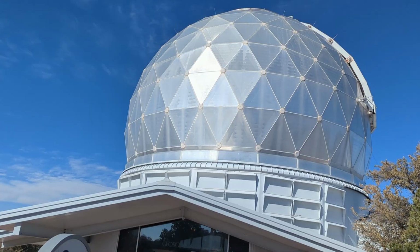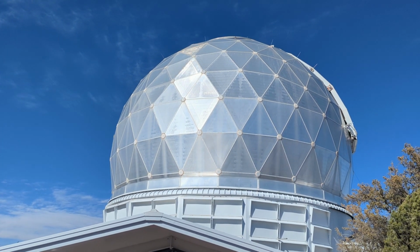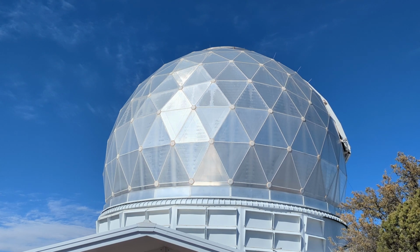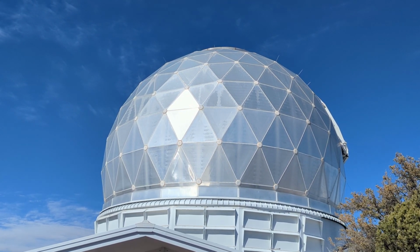Very interesting. And as we walk outside, I turn around and look back to get a picture of the dome, and lo and behold, we got a bonus. They're turning the telescope to get it aligned for this night's viewing. Very cool indeed.